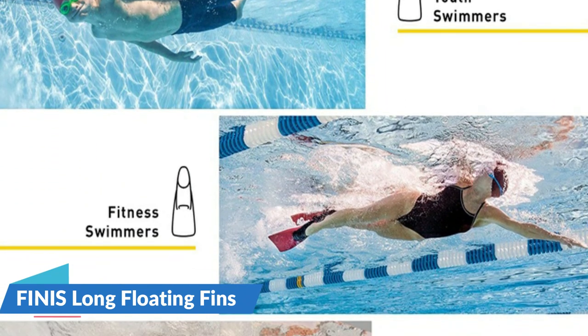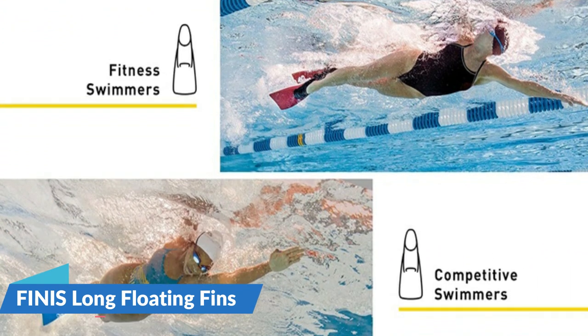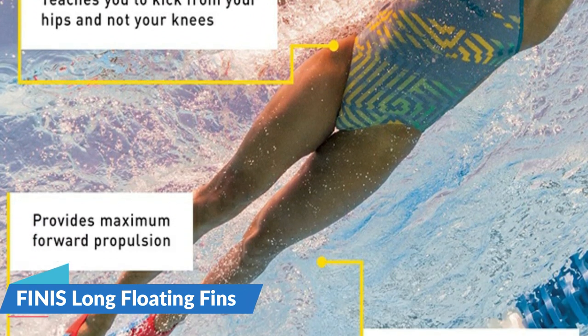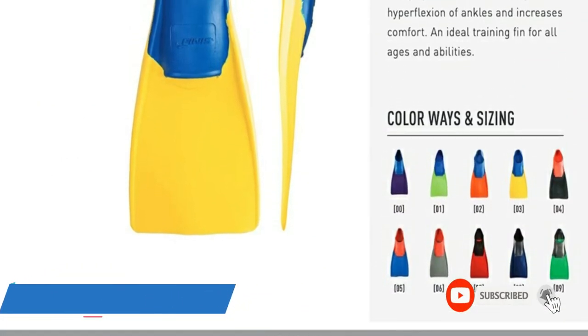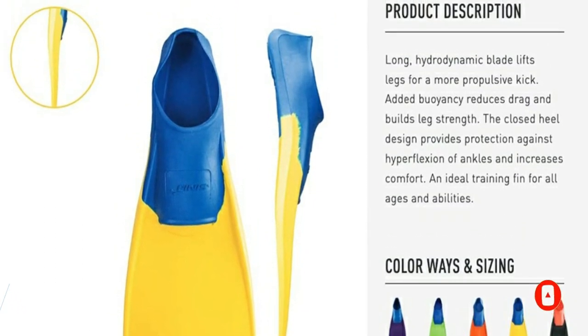The long blade is designed to increase leg strength and speed. It provides greater resistance in the water for maximum forward propulsion while improving swimming technique by teaching swimmers to kick from their hips and not their knees. Buoyancy from the fins lifts legs to the surface, making it easier for swimmers to find correct body position. Great for all ages and abilities, floats in fresh and salt water.